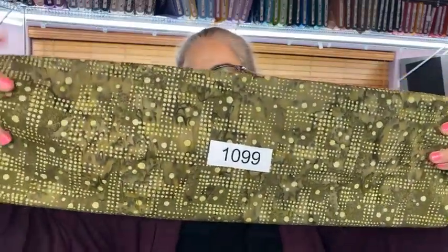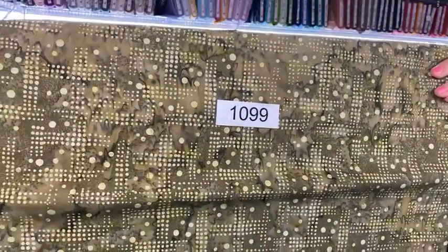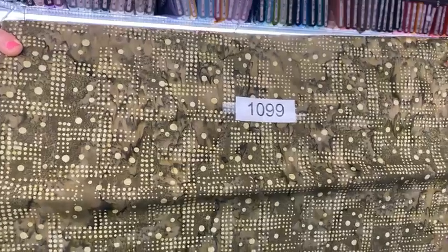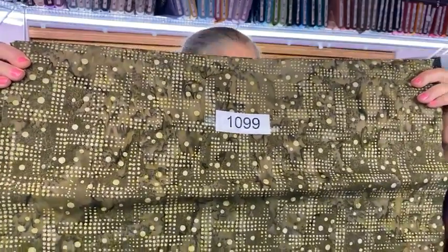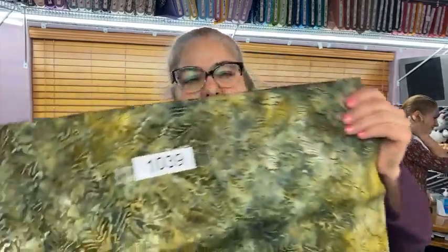11099 on this one. And then real soon here, we're going to be jumping into the Kona cloth solids. And 1039 on this one.